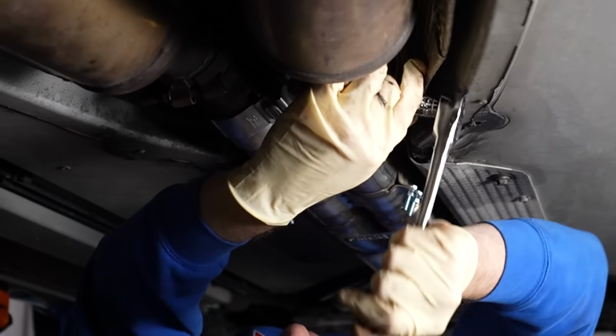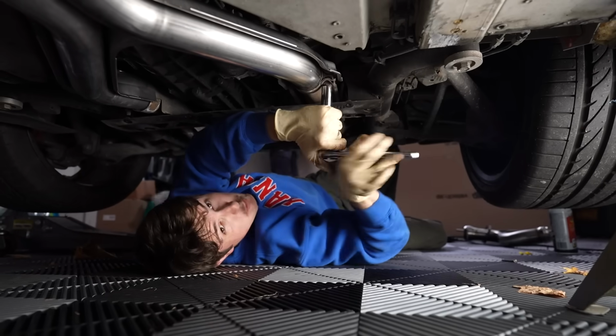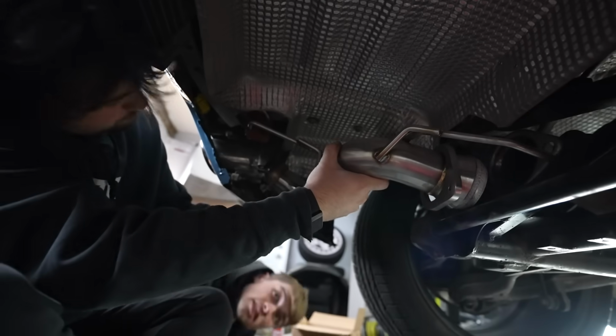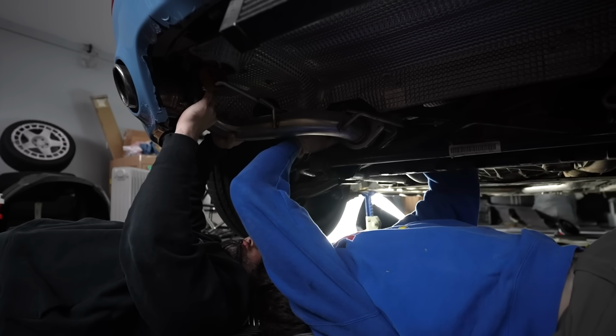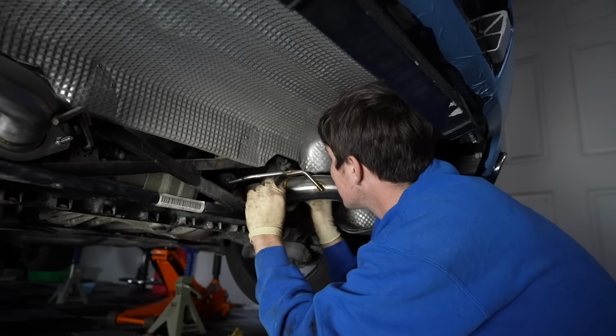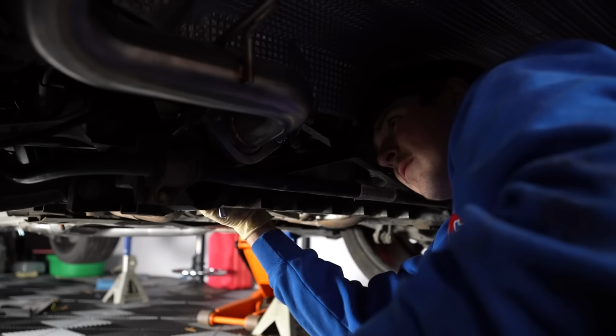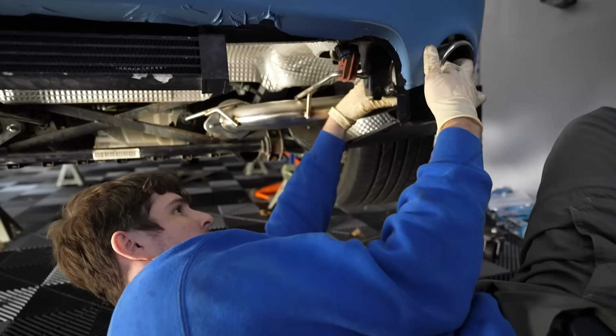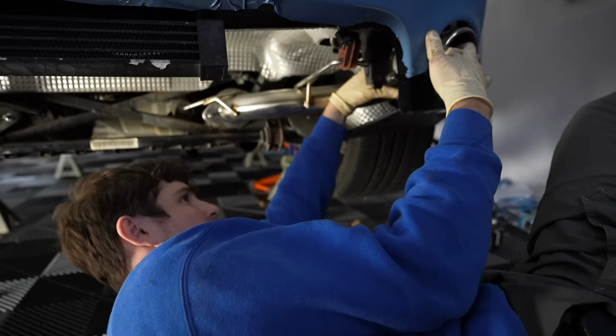Now we can move to the back, where hopefully everything will be much easier because of how much smaller the new pipes are. Once again, everything is lining up perfectly, which says a lot about the quality of this exhaust. And with the old hangers reinstalled, the tips lined up to the new exhaust, and everything bolted back together, we can finally start it up for the first time with the new exhaust and take it for its first real drive. The exhaust is installed.